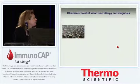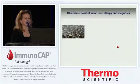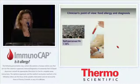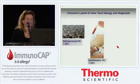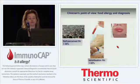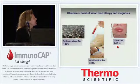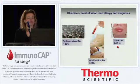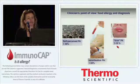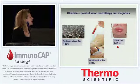Dear colleagues, if we look at the diagnosis of food allergy from a clinician's point of view, we are confronted with up to 35% of self-perceived food allergy. We do measure specific IgE in up to 22% of the general population, but we assume that the prevalence of true food allergy is somewhere between 1 and 10%. I think this slide clearly summarizes the difficulties we are confronted with in the diagnosis of food allergy, and it clearly indicates that we have to find new ways in the future to reliably assess our patients with a food allergy.